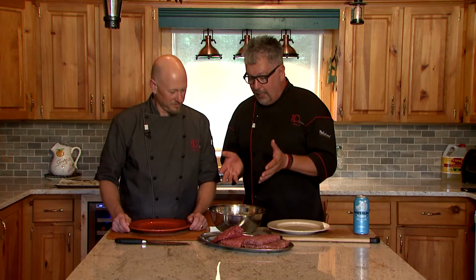Hey, we're back. We're making burgers. This is actually truly one of my favorite meals. You know, burgers and French fries. It really doesn't get much better than that, especially in the cottage.